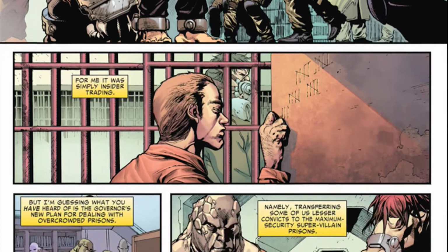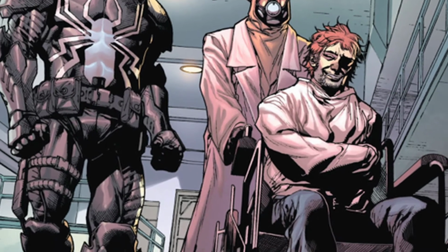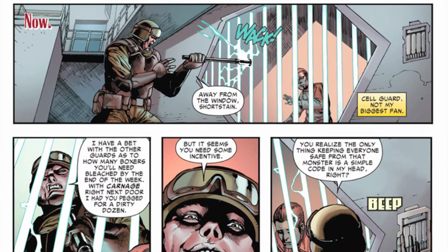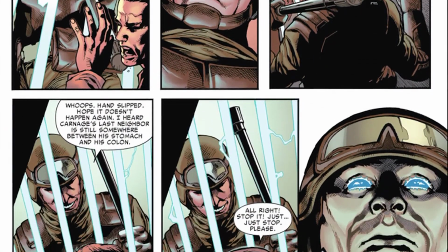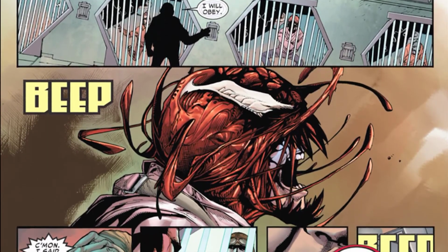We meet up with this guy, I believe his name is Ken Connolly, and he's a newly found prisoner. He hasn't done really anything wrong, except maybe some fraud or gambling, but he's not important. He's kind of like a storytelling device, and he tells us that the main character, obviously Cletus Kasady, is taken in by Flash Thompson Venom. And after we know that he's in the jail, there's an inevitable prison riot that comes out, and Carnage breaks free.